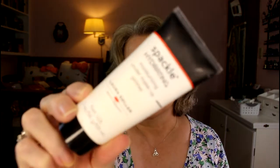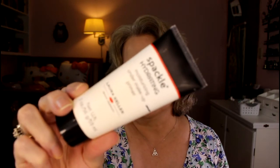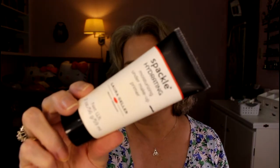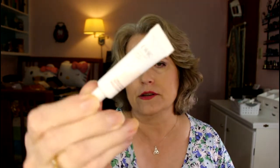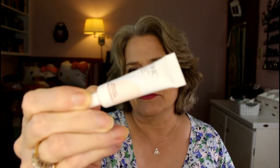So anyway, I put this primer in here, and this is the Laura Geller Hydrating Primer. This goes pretty much with everything so far that I've ever used, so I did think this was a good one to use. And I also put another primer, and that is this DHC Skin Coat, and it's a small travel size. I'm confident that it'll last a while, but it still needs to get cracked open and get started.